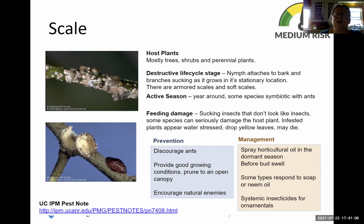And they have a strong, tough armor. They're armored scales and soft scales, but they're hard to eradicate, unless you use a soft brush and scrub them off, keep scrubbing them off. That works the best if you're not squeamish.